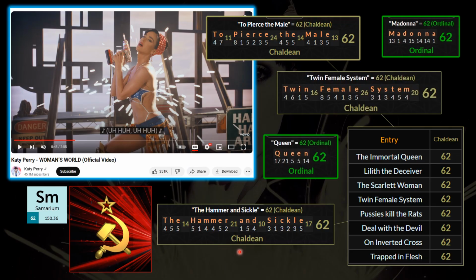All right, so this is the next scene, and you can see here that Katy Perry is doing the to pierce symbolism with the drill, to perforate with more or less holes, and you can see the sparks behind her to signify the light energy, the male energy coming out here as well. So to pierce the male sums to 62 in Chaldean. 62 is a very big number. It's tied to samarium on the periodic table of elements. Samarium is the 62nd element with the atomic weight of 150.